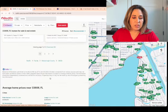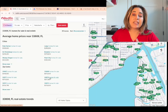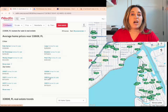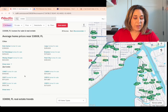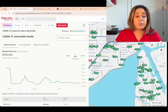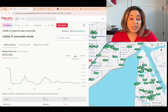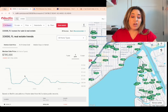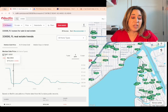Okay, so if you go down after seeing all the houses, you start seeing the stats. The stats are really important before purchasing a property, because that way you are a knowledgeable buyer. If you go down here, you're going to see this little graphic. This little graphic is going to explain to you how the market works in this area. It's a 3-year view right here. You can put 5 years if you want to do more, or 1 year if you want to do less. 3 years is pretty good.